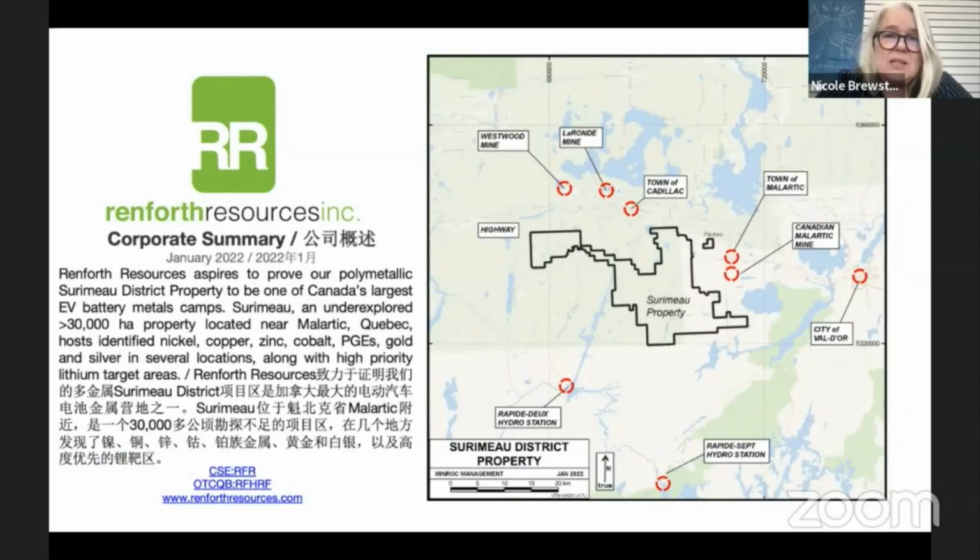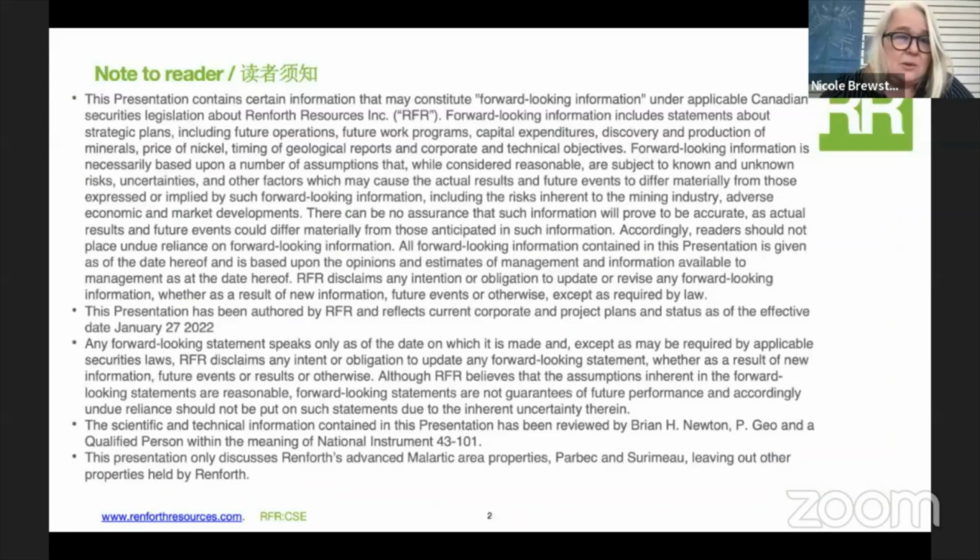And we've got the mineralization. We're not exploring for nickel, copper, gold, cobalt, zinc, or PGE elements. We have them already. So, of course, I'm not impartial. I am the president and the CEO of Renforth, so you're always encouraged to do your own due diligence.